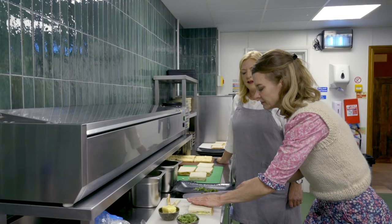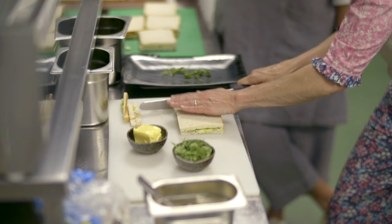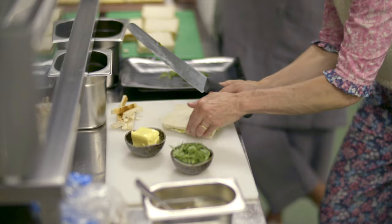It's such a treat to go out for afternoon tea. Every American, I'm certain, that has visited Britain has come here to have their afternoon tea. We just don't have the same wonderful tradition.